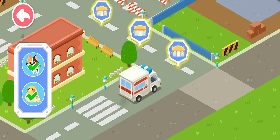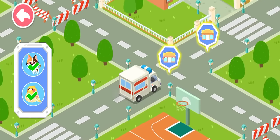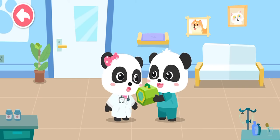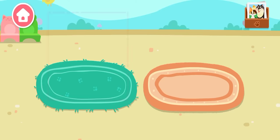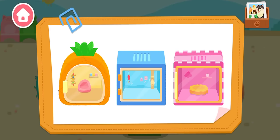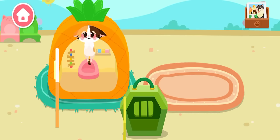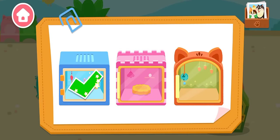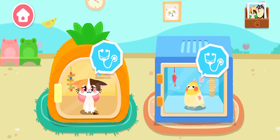Little animals need treatment. Let's bring them back to our rescue center. Mew Mew! I'll leave little animals to you. No problem. Let's choose a nice little house for the animals. They look very uncomfortable. Let's give them treatment.